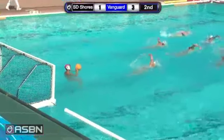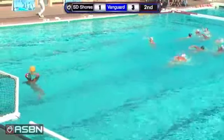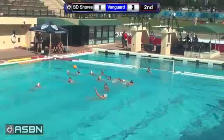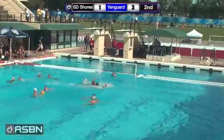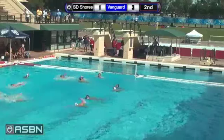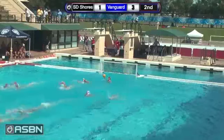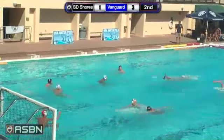3-1 lead for Vanguard. I like what Shores is doing there defensively. I mean, they're essentially packing the house and dropping. They're comfortable with Chun as their goalkeeper, and they're going to challenge him from the outside because clearly Vanguard is just a little bit too much inside. Entry inside. And Vanguard there with the defense looking to get Stetos in around 2 meters, got past him, and then able to be picked up there by Saunders.